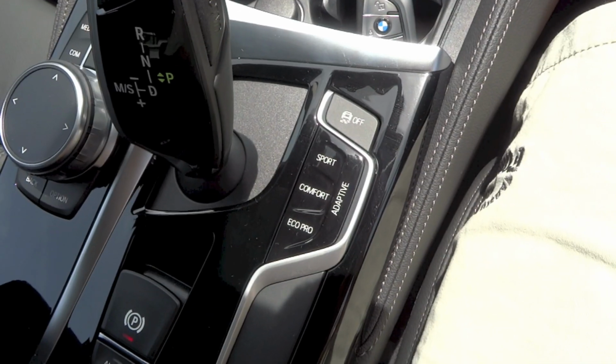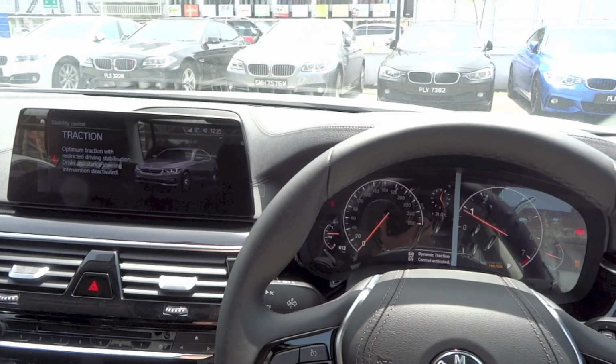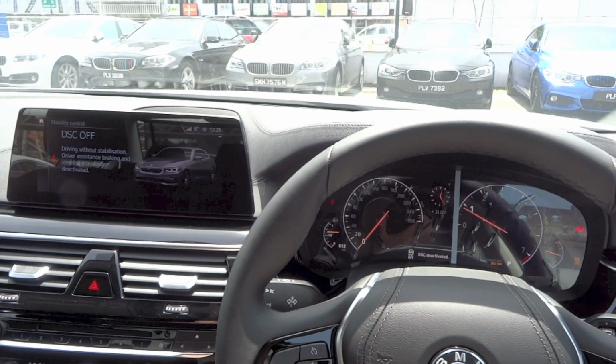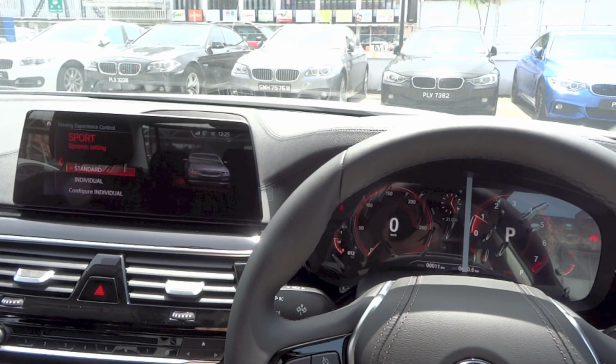The topmost button to the right of the gear lever, press it once, and it activates the dynamic traction control system, press it longer, and it deactivates the dynamic stability control system. Below it is a driving experience control driving mode selector.